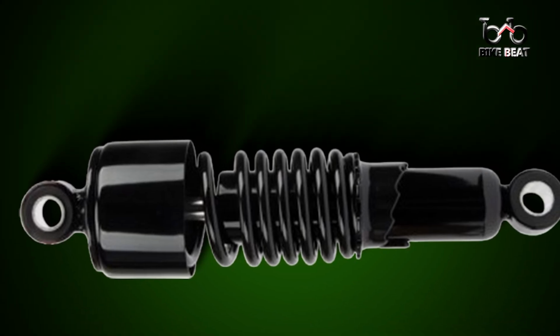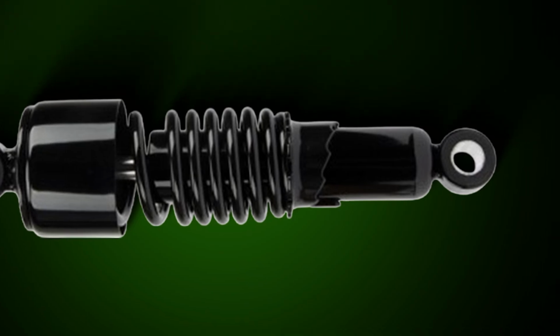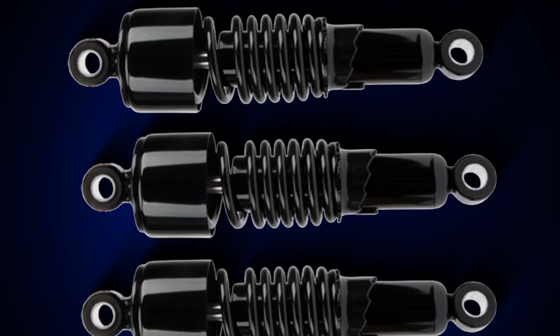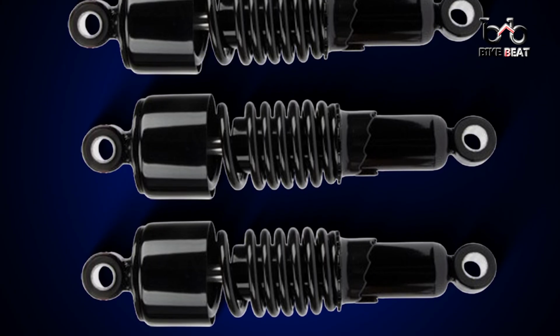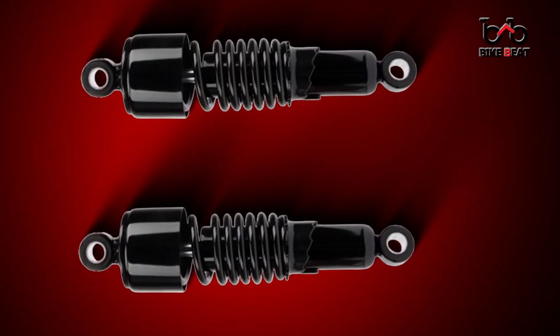Adjustability is another highlight, allowing riders to fine-tune the suspension based on their weight and racing style. Installation is user-friendly, with clear instructions and all necessary hardware included. For Sportster riders seeking an upgrade that combines functionality with improved handling, the Psler Rear Shock Absorber Lowering Kit is a reliable and effective choice.